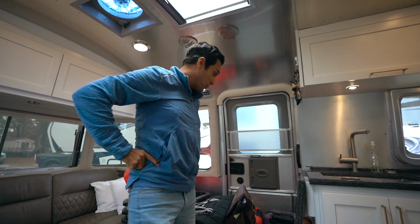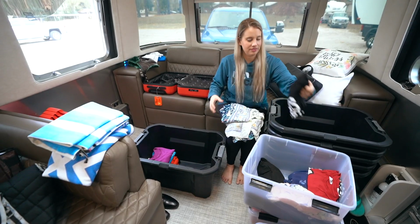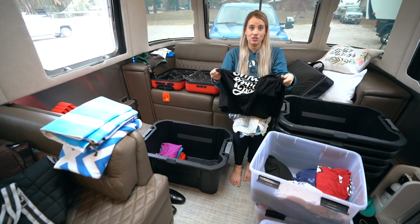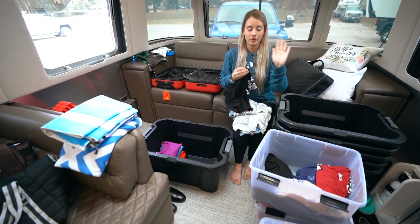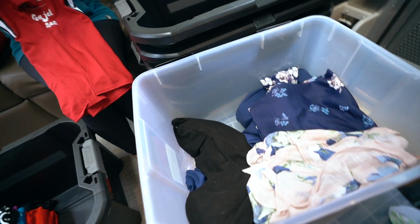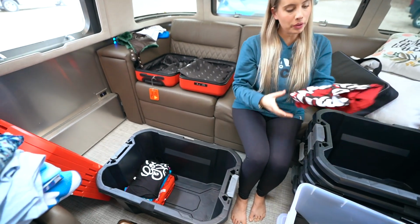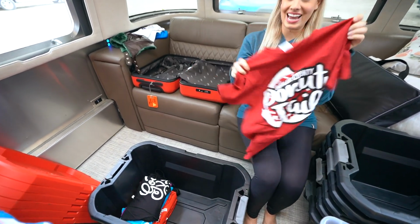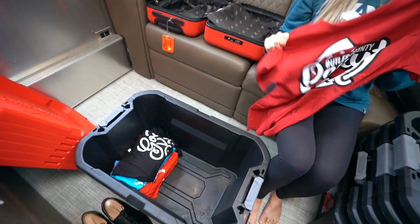All right, we've got some organizing to do. I'm starting by sorting all of our clothes and moving them into one bigger bin so that we can keep these smaller bins in the back of the truck. And I'm also setting aside the warmer clothes that I'm probably gonna wear. But check this out! Donut t-shirts!